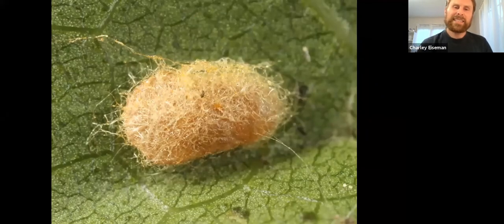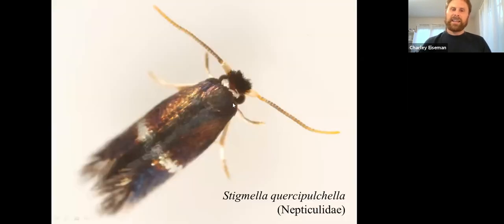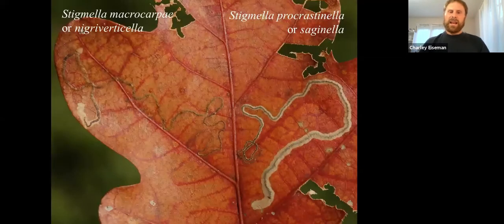They all exit their mines and make these sesame seed-sized cocoons. And there's the adult Stigmella crassipulchella. And although there are a dozen or so Stigmella species on oaks, and they all make linear mines, there are different styles of linear mines. So here's one that makes a gradually widening mine with a narrow central frass line on this side of this leaf. But on this side, there's one that stays narrow throughout its length and is filled with frass all the way.